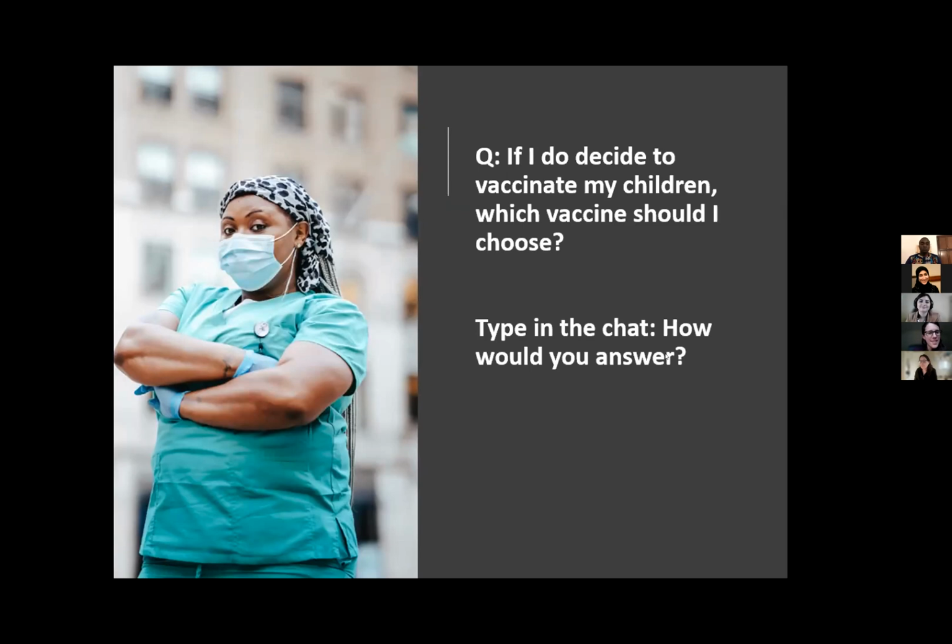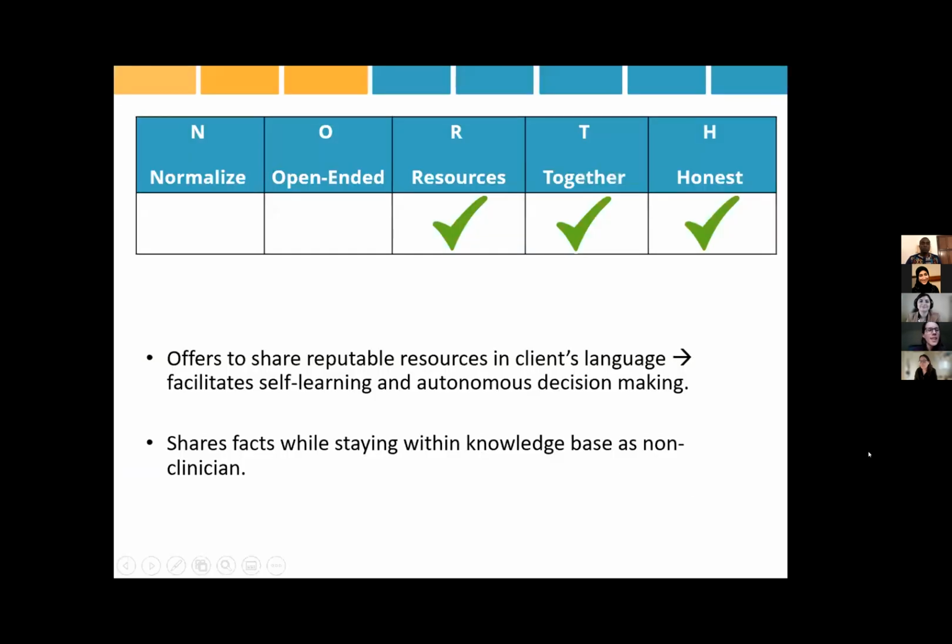Next slide, please. So in that last section, Daniel was facilitating Lena's self-learning and autonomous decision-making by offering to share with her reputable resources in her preferred language. And he also shared some last facts, but still remained within his knowledge base as a non-clinician. Thank you, Daniel and Lena. Next slide.